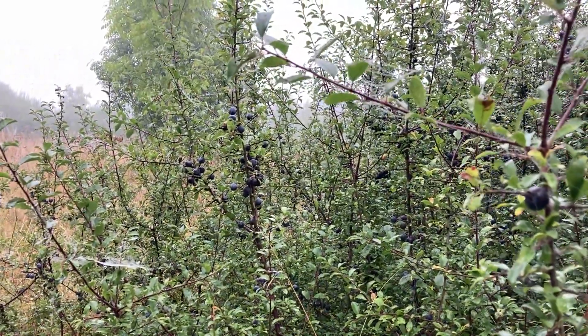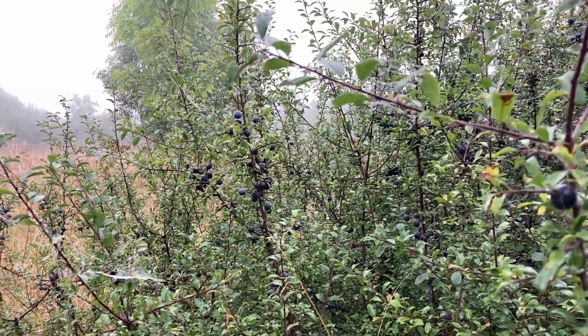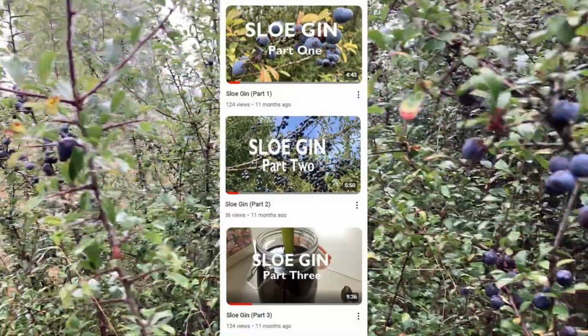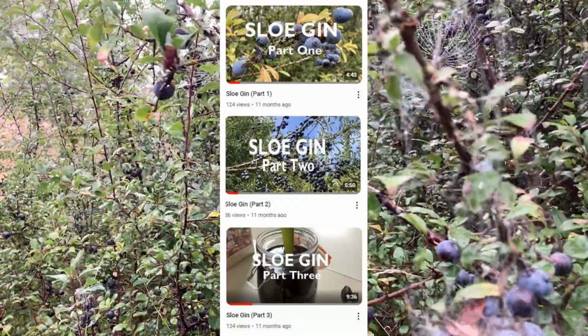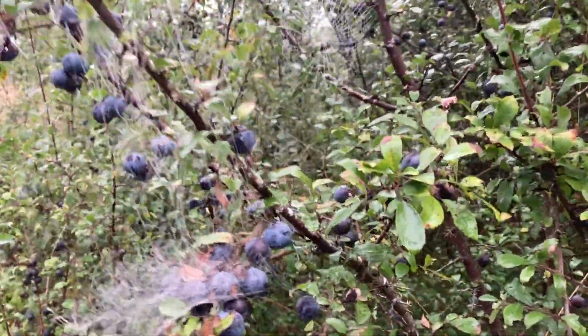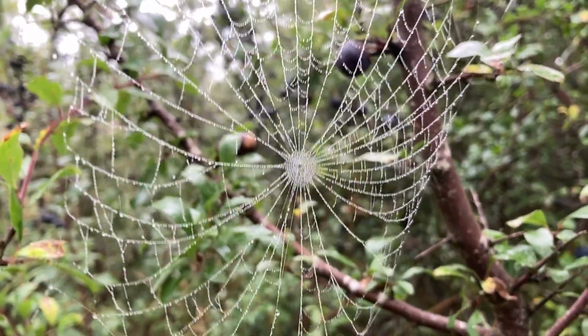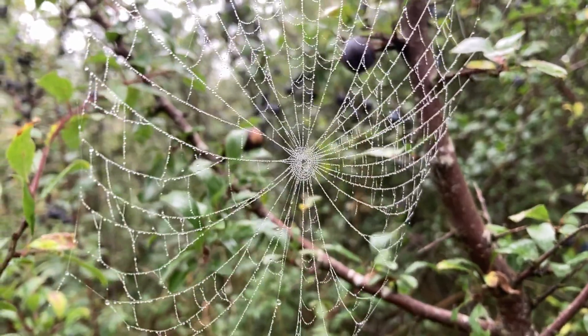Do I make more sloe gin this year? I made a big load of it last year. There is a three-part guide to making sloe gin, if you look back through my videos. And I'm still drinking that, it's bloody delicious. But yeah, it's going to be a good crop again. That's a beautiful spider web, in the classic shape.